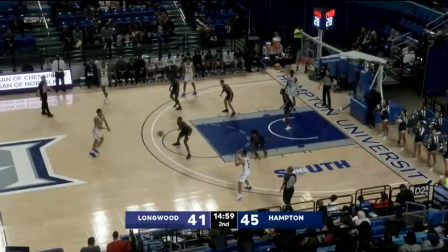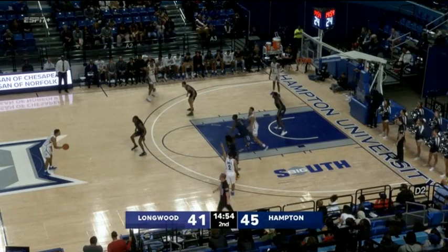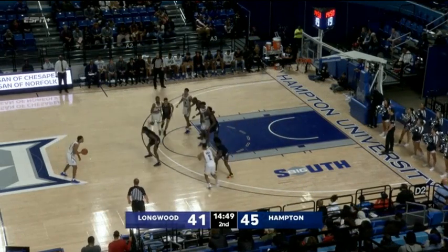Stanley with the ball here. Murrow Jr. to Dean. Dean directing traffic.